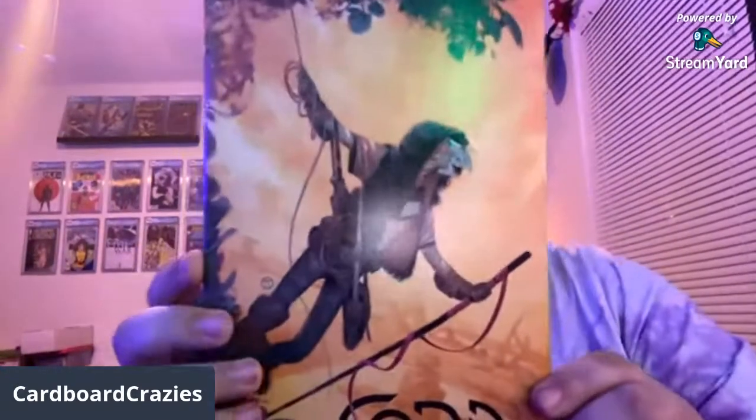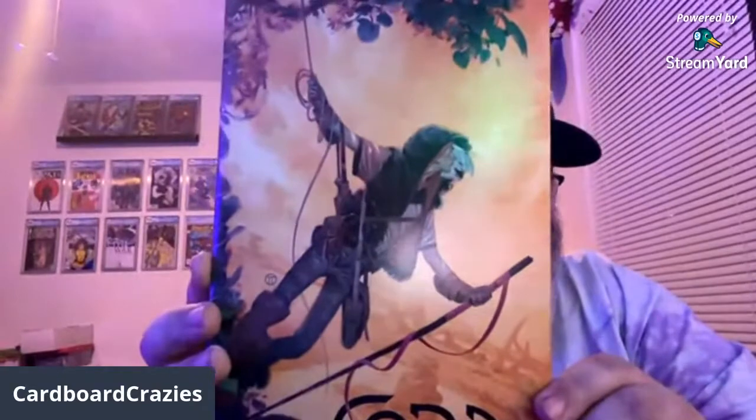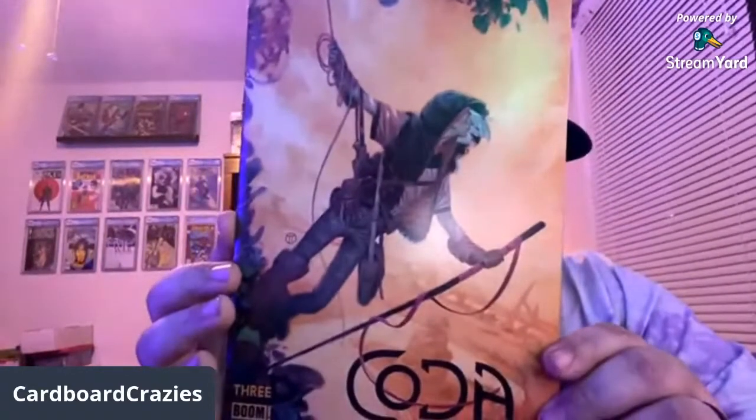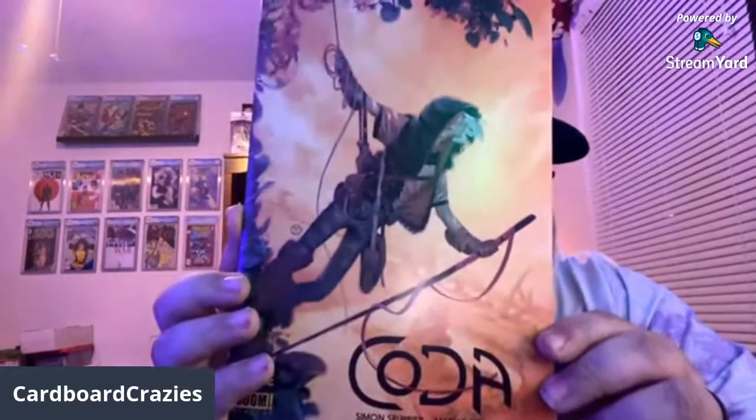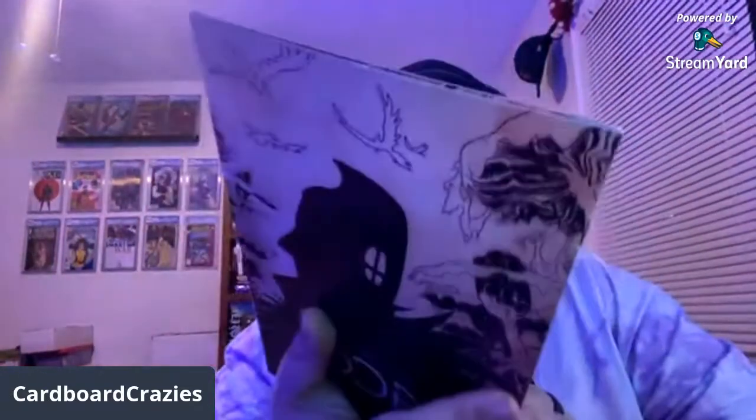We have another Boom Studios book. This is a cardstock cover. I know nothing about this book, but it's by Simon Spurrier and Matthias Bergara. This is Coda number 3. From here, it almost looked like a Virgin cover, but no such luck. Never heard of Coda before, but who knows? At least it's Boom Studios, right?